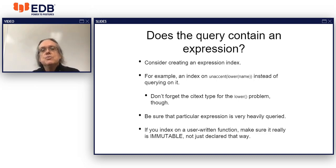And if you index on a user-written function, just make sure it really is immutable. That is to say, it depends only on its inputs, not on the state of the database or anything outside of that, and that it is declared that way. And remember, it can be surprising how many ways things can become non-immutable, like depending on the now function or time zones or things like that.